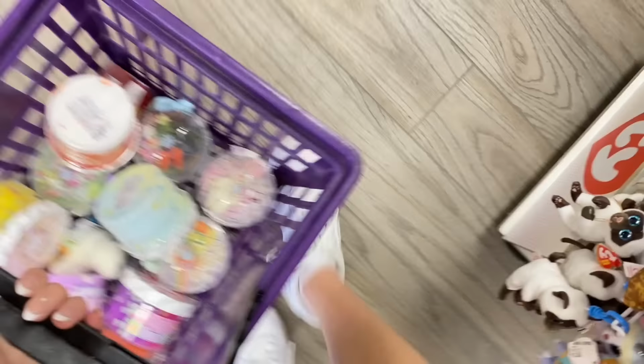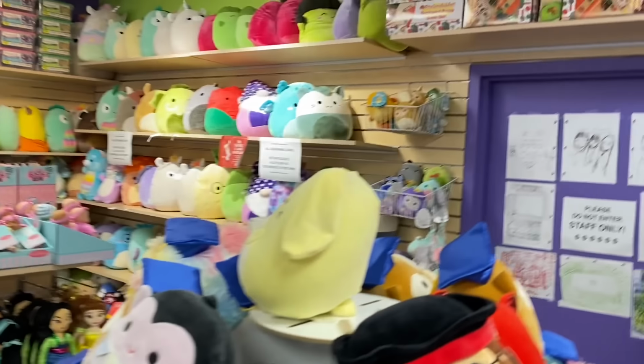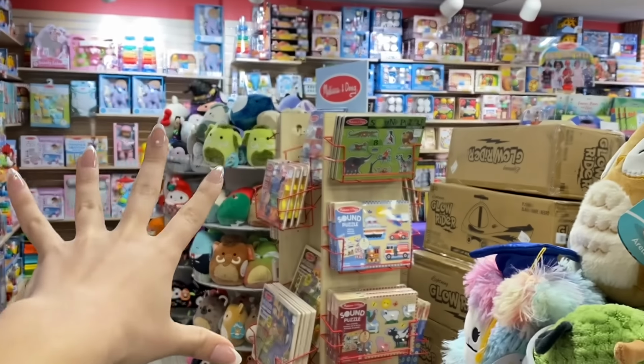Okay, let's keep going. This is getting heavy. Guys, I forgot to mention, this is exciting. Okay, so we're done looking at all the Fidgets, all the slimes. So now we are venturing into the land of Squishmallows. They pretty much do have their own little island, I guess you could say. This is the main one. They're scattered all throughout the store, specifically in the back section.